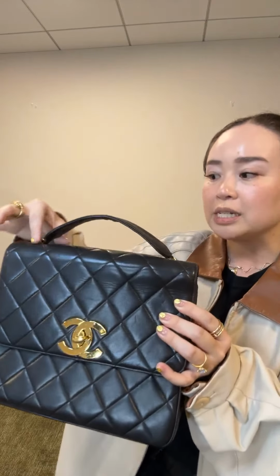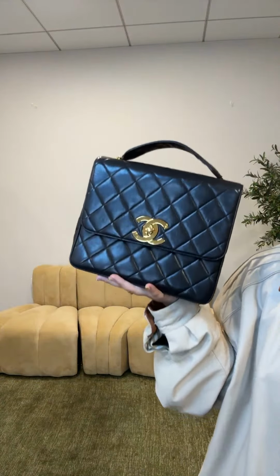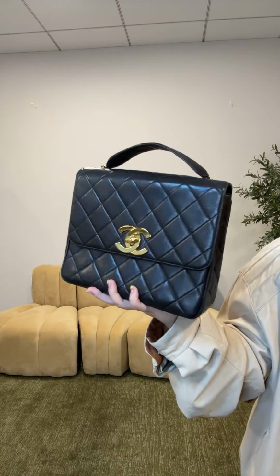You can even do a super short top handle version where you don't even see the chain hardware. So many ways you can wear this piece. And this one's going to drop at $30.99. $30.99 for the vintage Chanel 90s timeless square flat bag.